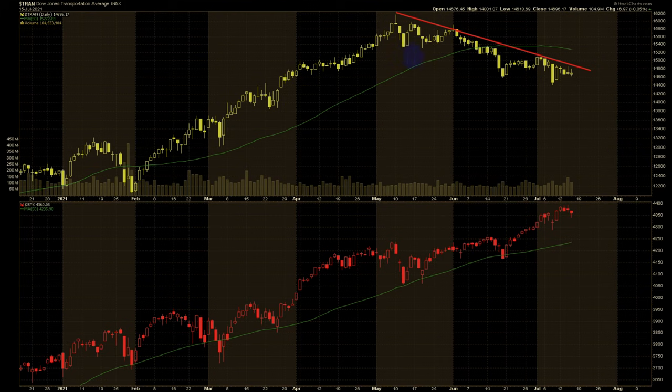higher. You can look at transports. Transports are the same thing, putting in lower lows, lower highs, while the S&P 500 is moving higher. Same with the industrials, right? If you just look at Dow theory, these types of divergences have to resolve one way or another. And that makes it a very difficult environment to navigate, and it puts more risk on our plate, I guess you can say.